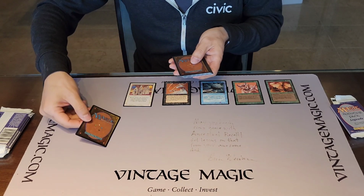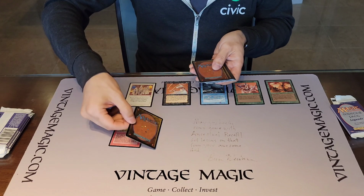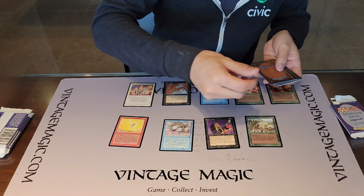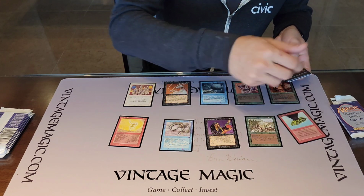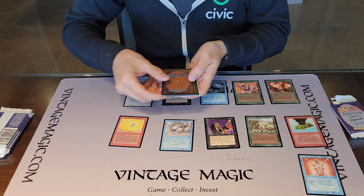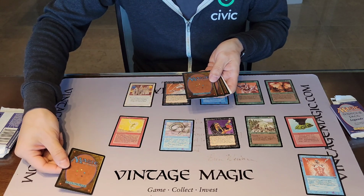Clergy. Blazing Effigy. Devouring Deeps. Siphon Soul. Wolverine Pack. Active Volcano. Last common is a Remove Soul. Here we go to the uncommon section.